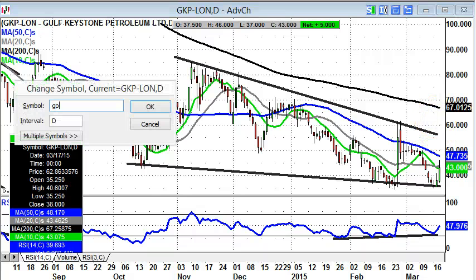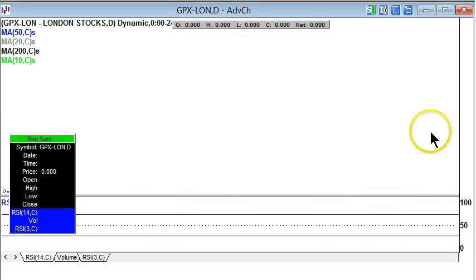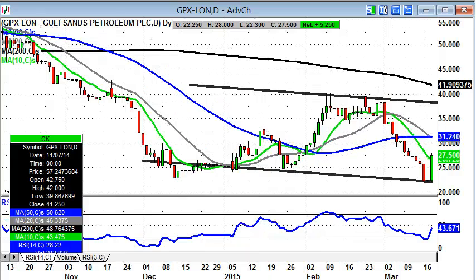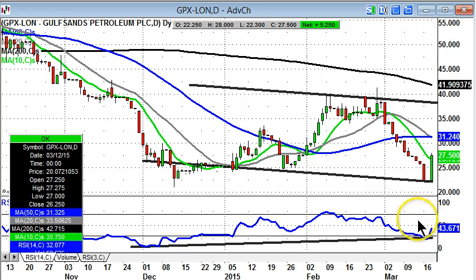Another stock which has been in the wars of late, Gulfsands Petroleum. Here we've got a rebound off a slightly higher low than December, which is encouraging. 21 pence was the low then, and 22 pence for March, so that is a possible start of a rebound there. It's possible to draw an uptrend line here from December as well in the RSI window, which has been bounced off, so that could be taken as a plus too.